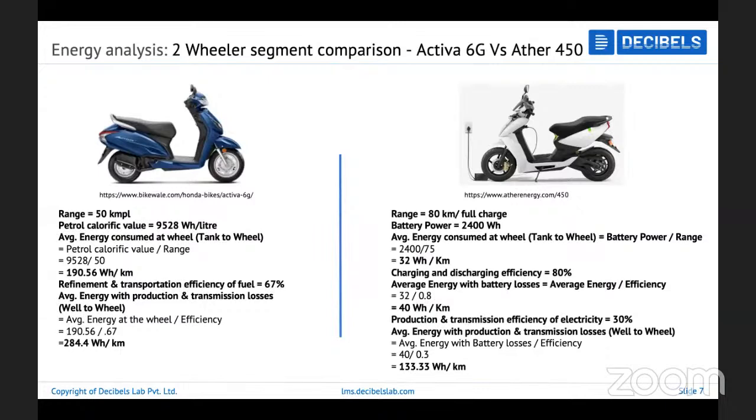This is pump to wheel. But when you consider well to wheel, I put everything through one number, that is 67%. Again, how does the 67% come about? It comes from specific sources published by the oil ministry and similar bodies. The data is available on the internet. So with all these losses, the number comes to about 284.4 watt hour per kilometer. That is the energy you consume for running a bike like the Activa for 1 kilometer. You compare the same with the Ather here, which is about 75. You put in the number 75.